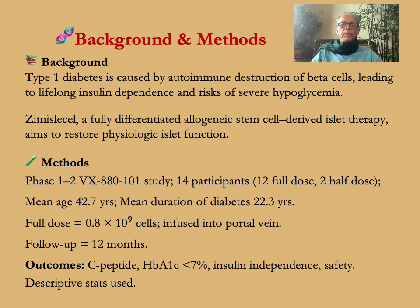Type 1 diabetes is caused by autoimmune destruction of beta cells, leading to lifelong insulin dependence and risk of severe hypoglycemia. Zimislecel, a fully differentiated allogeneic stem cell derived islet therapy, aims to restore physiological islet function.